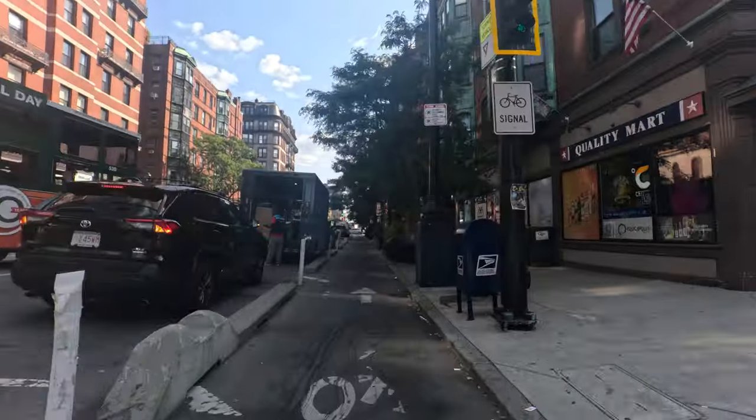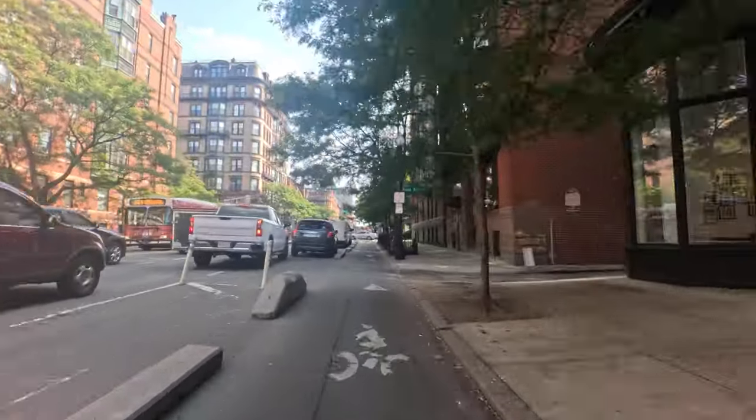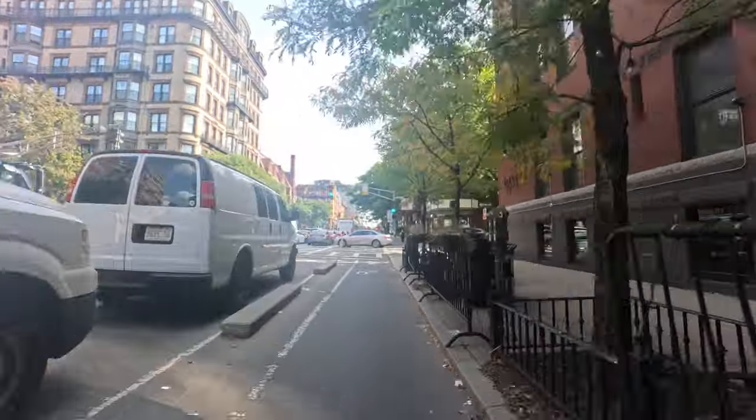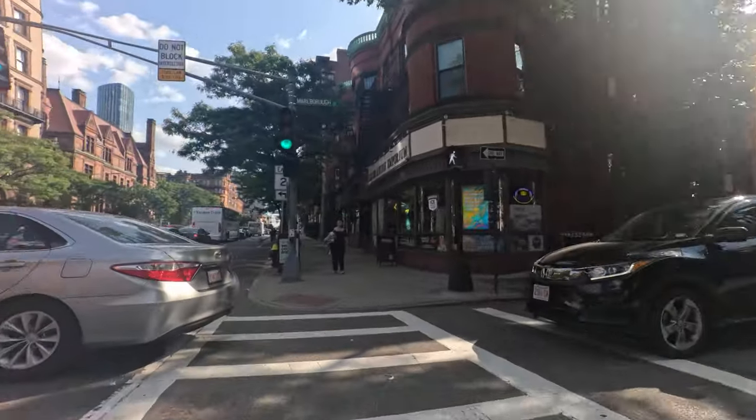All right, you'll see on Mass Ave, it's advantageous to make green lights, so being safe, I do it like right here. He's blocking it, but I want to get on this green. It's ours.